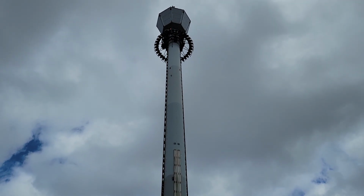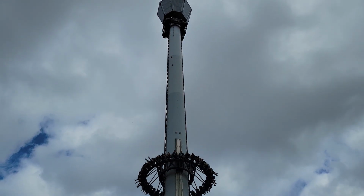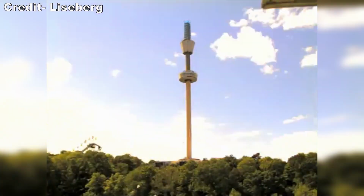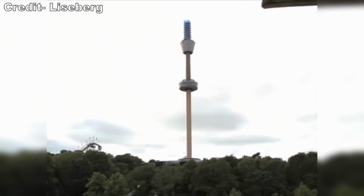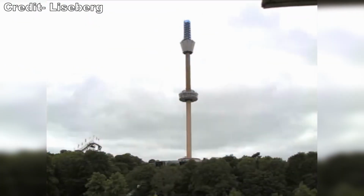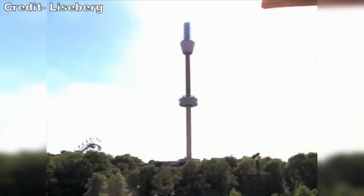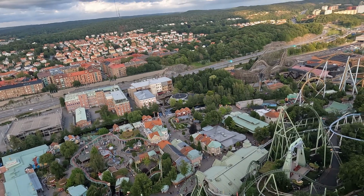So in this review, I will explain if all of this makes it one of the best drop towers out there. In 1990, the park built Lisebergstornet, aka Liseberg Tower. This was an observation tower offering views from roughly 48 stories above the ground between the ride's height and location atop the hill.